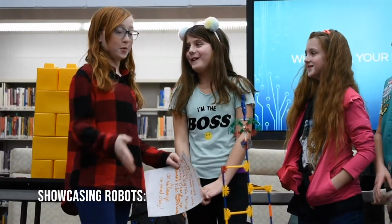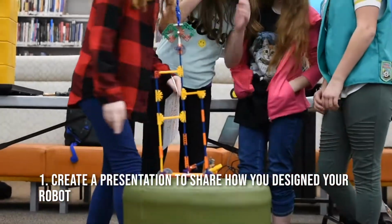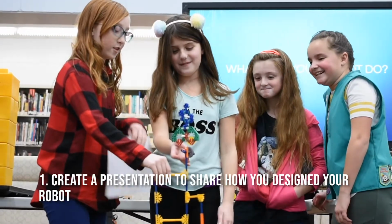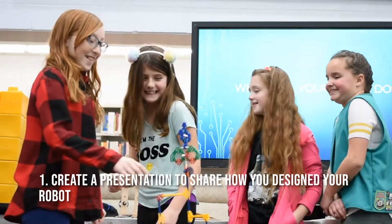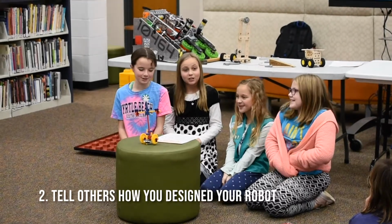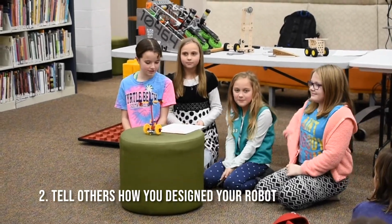Our final badge is showcasing robots. To do this, we need to create a presentation to share how we designed our robot. For this step, we have the design groups work together and present the robot prototype to the large group. They include the problem they are creating a robot to solve, how the robot works, and plan to demonstrate it. We also need to tell others how we designed our robot. Each group presents to the large group to share their prototype and demonstrate their robot.